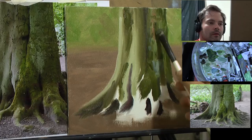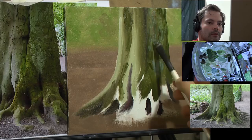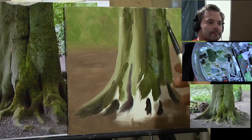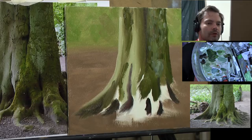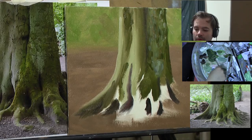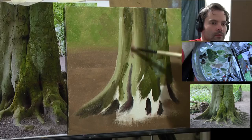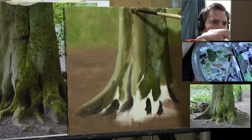Covering up this red now because I'm just dotting in these bluey green bits. Just feels more cold over this side, and then the other side feels more warm. So we'll make a reddish brown. I'm gonna warm this side up a bit.